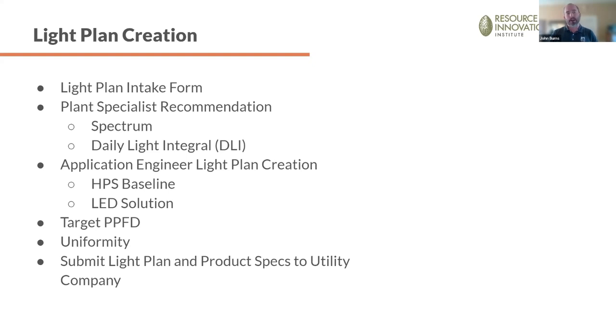After we get those recommendations, we move to our application engineer, where he'll take the plant specialist recommendations and the intake information, and they'll create an HPS baseline. They'll basically copy the greenhouse as it is, and this is for rebate purposes most of the time. What the utility company wants to see is, if a customer has HPS, what is the energy that is being used? If a customer is thinking about purchasing HPS, what will the energy be used? So we want that as a baseline. It shows the savings of what the LED solution will bring. Then we follow up with the LED solution, which was recommended from the plant specialist group. And we're looking to target a certain PPFD on the crop.